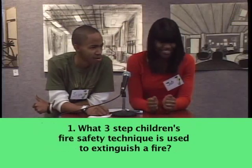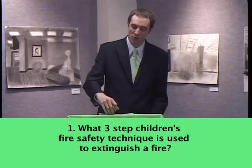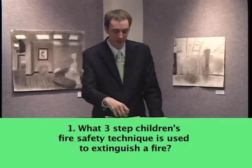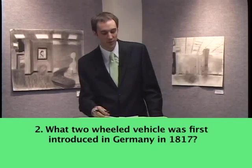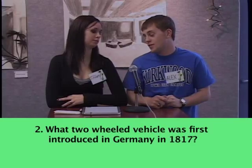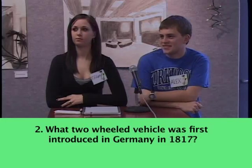Your first question of the round right here. What 3-step children's fire safety technique is used to extinguish a fire? Stop, drop, and roll. That is correct. All right. Moving right along. What 2-wheeled vehicle was first introduced in Germany in 1817? Bicycle. Bicycle is correct.